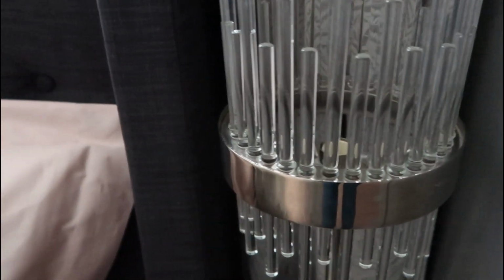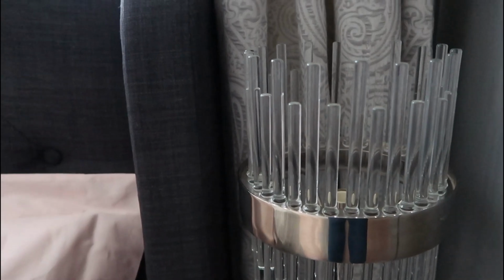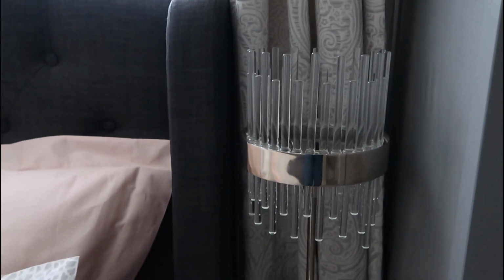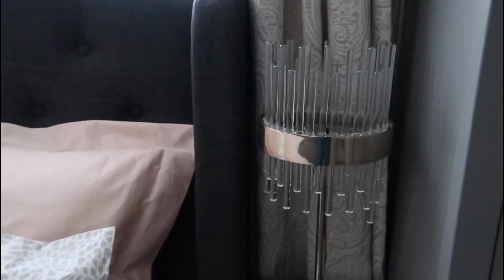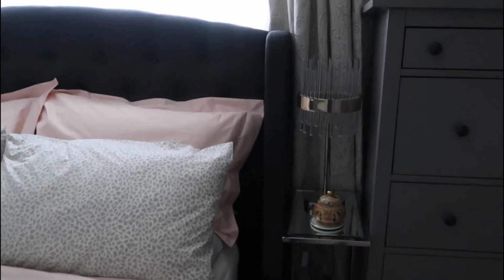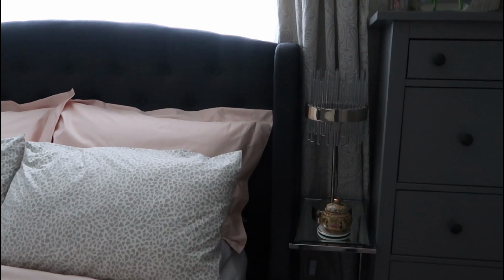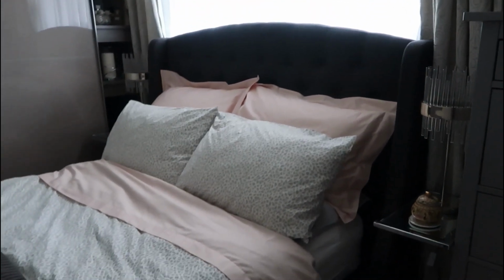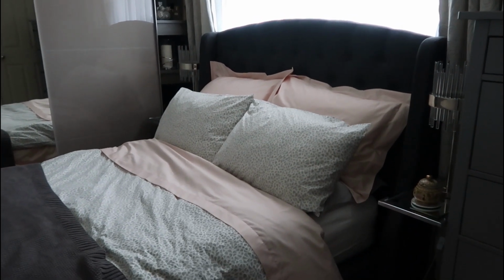And the light is Laura Ashley. I was pleased with those. I bought them for the renovation in London, and I've just decided to keep them. I'll most probably change them because I think they're just a little bit oversized. The bed is from Dunelm, I'm pretty sure.